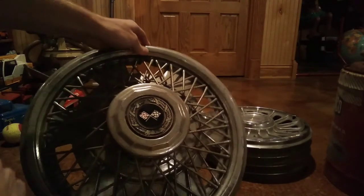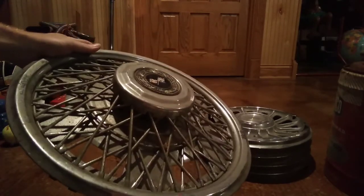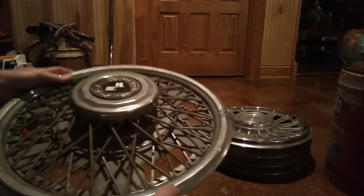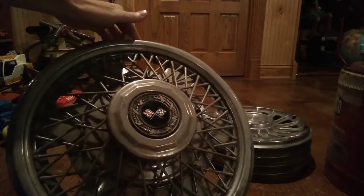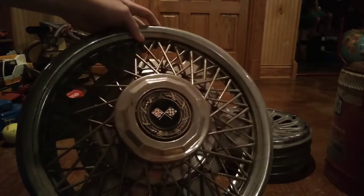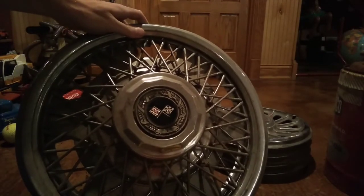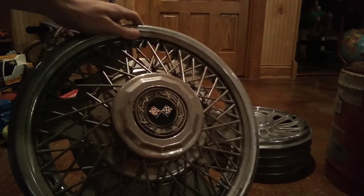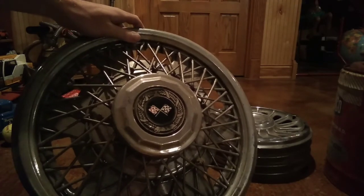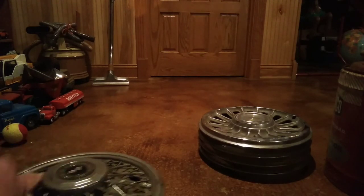But it's in pretty good shape. It's kind of dusty. I don't really think it's rusty in too many places. The back is rusty, obviously, but I don't think it's too rusty on the front here. But yeah, this hubcap's got some weight to it. It's probably from the 60s. It looks like a 60s hubcap, maybe 70s. I don't think it's probably 80s, but it's not any newer than the 80s. So probably 60s to 80s on that one.